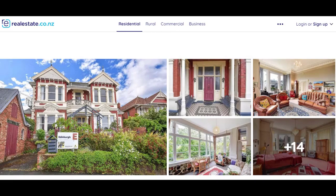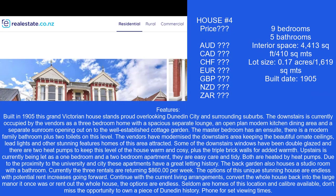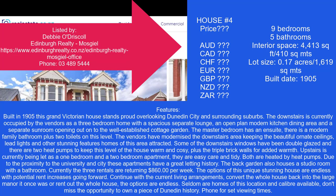Okay, so this next home is located in the country of New Zealand. We're going to be using the real estate site realestate.co.nz. And it's in Dunedin City, New Zealand. And the price is not listed. And I've found on most New Zealand real estate sites I look at, they don't list the price. And I'm guessing because it's negotiable. I don't know. So if you know, put it in the comments.